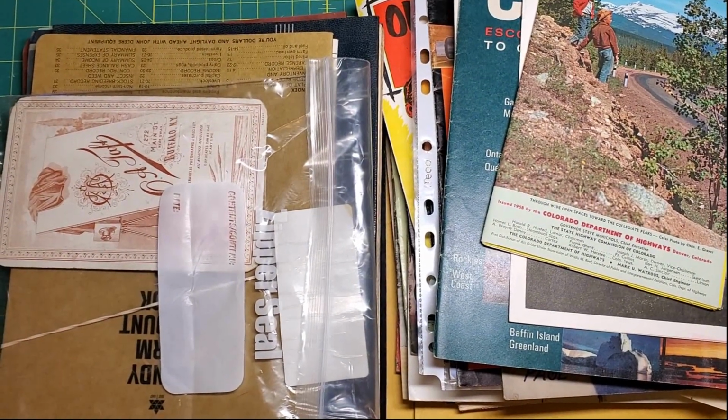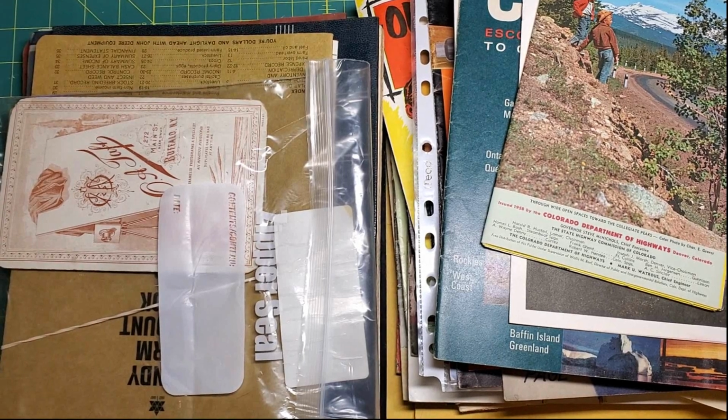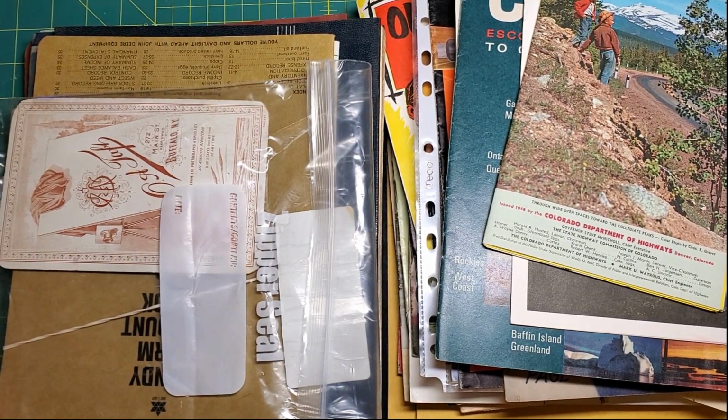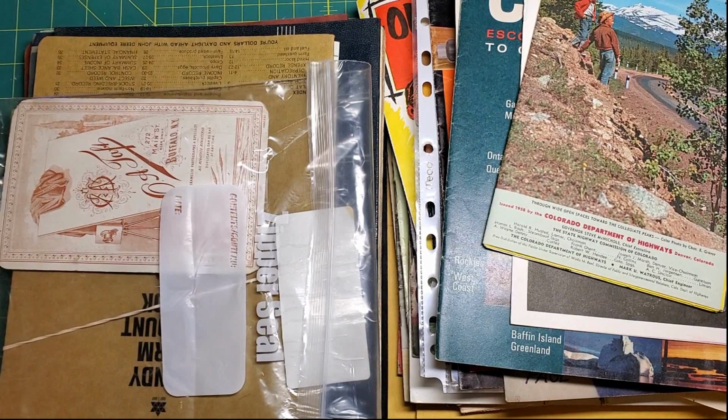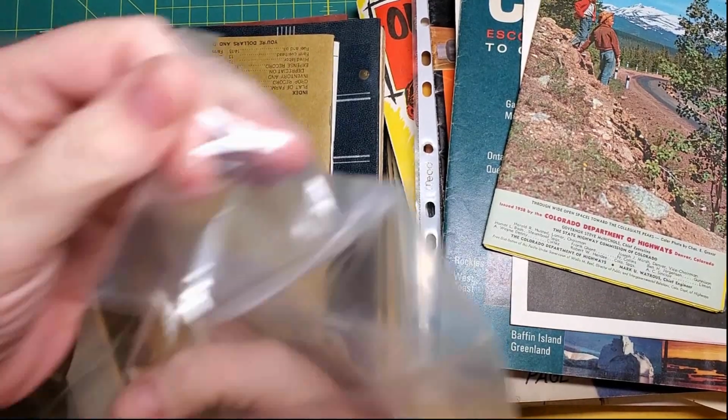So I bid on some vintage paper on an online auction. I guess it was Monday. I went and picked it up yesterday, so I wasn't exactly sure what I was getting, because sometimes it's just a picture of a box of paper, and so it's a risk. But I'm happy with what I got. There's some interesting stuff in here.